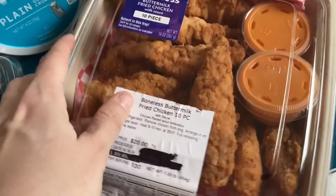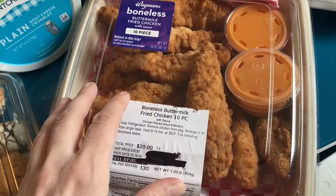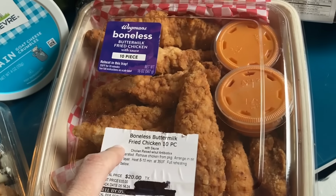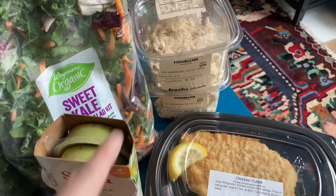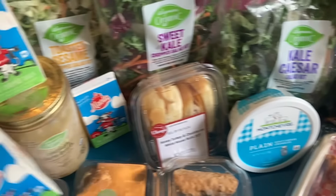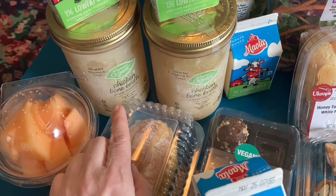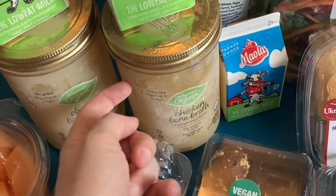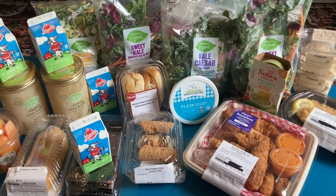Guacamole. This I wish was a smaller container, but I can't complain. I mean, who doesn't love some fried chicken fingers? That's gonna be good in the air fryer. We've got a chicken cutlet, and then we got 2 containers of rotisserie chicken, plus we got this organic bone broth. It's called chicken bone broth. That's gonna be good. It looks like glass, but these are plastic jars and these were frozen, but I'm gonna thaw that in the mini fridge. Really excited to work with all of this good food.